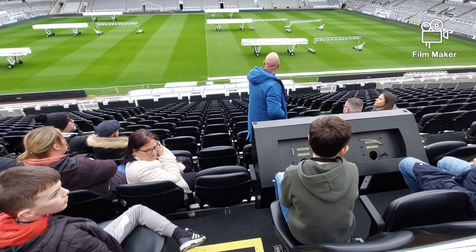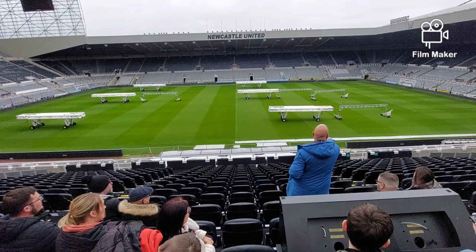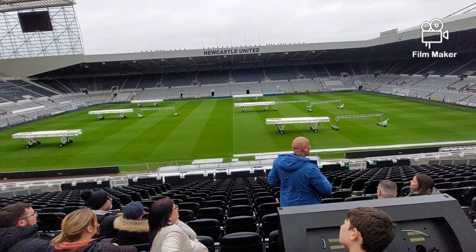Just in front of us, where the dirt track is, is where the press sits. There's room for about 144 press there, and that's where they all sit. Just to the left of the green side there is where you'll have the radio commentators who do the radio in Newcastle. If you have a look, that's where they sit. I think that's about it.